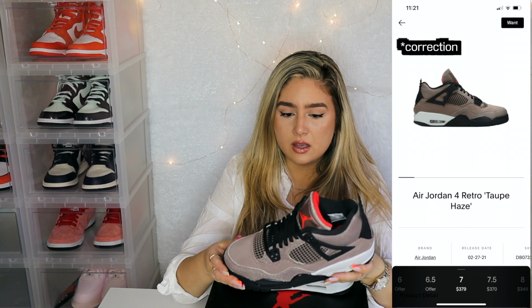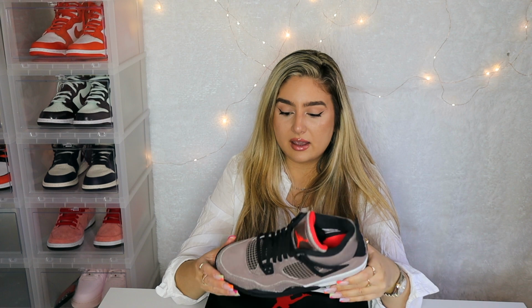So these released February 27th of this year for the retail price of $200 for men's and $150 for grade school sizes. So really awesome. They're not going too much over retail right now, at least in the grade school sizes. That's why I picked these up. In the men's sizes, it's almost $500 or something crazy. So this was a great pickup. I really love these shoes.